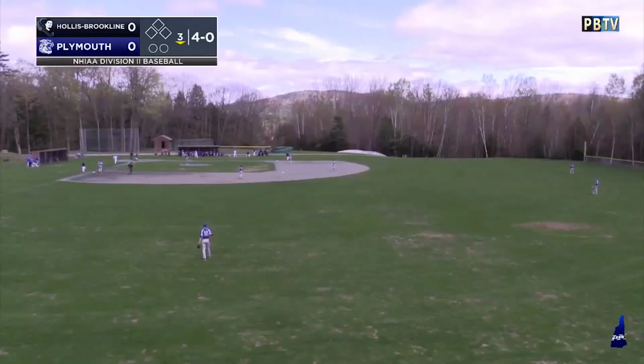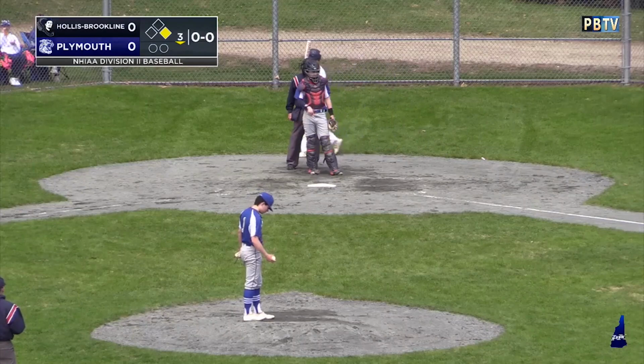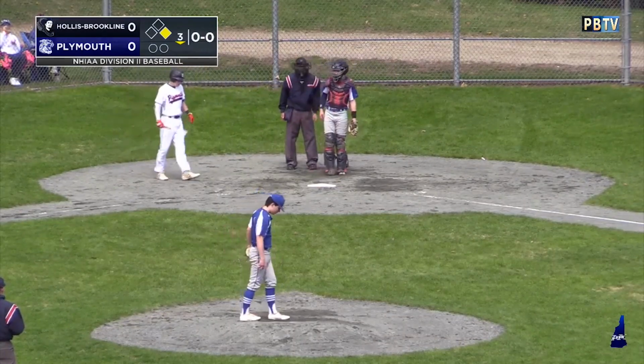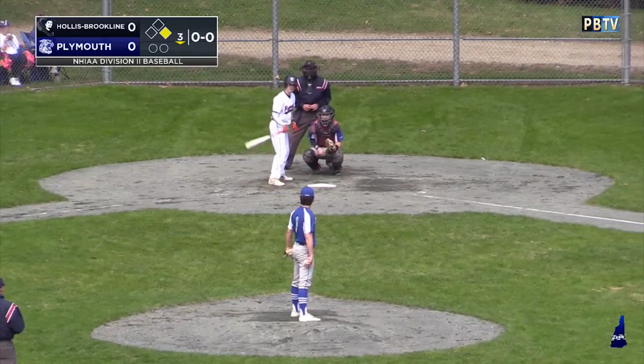Robert gets on. And like we were just talking about, this is a good spot for Henry Green, a quality hitter, knows what to do in these type of situations, and see if the Bobcats can get something going. Robert has decent speed over there at first, so don't know if Coach Boyle would be sending him or not.